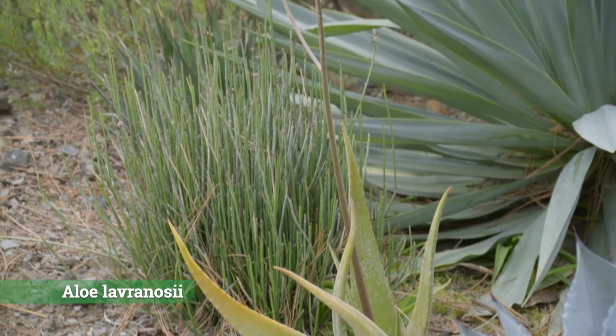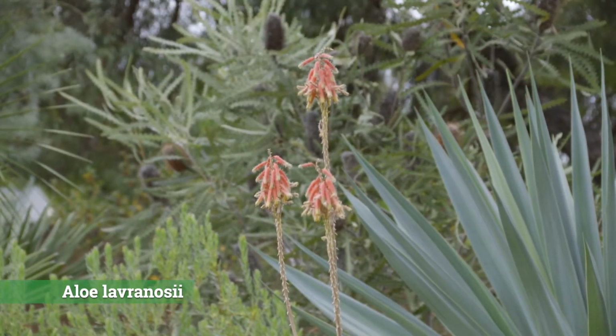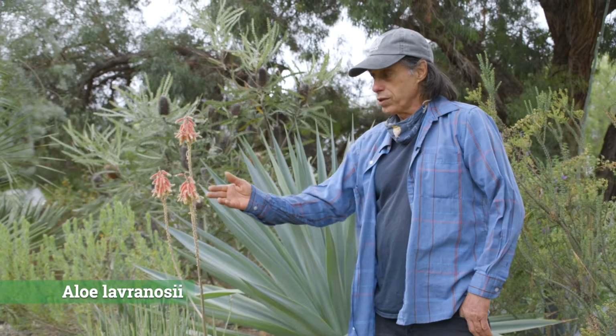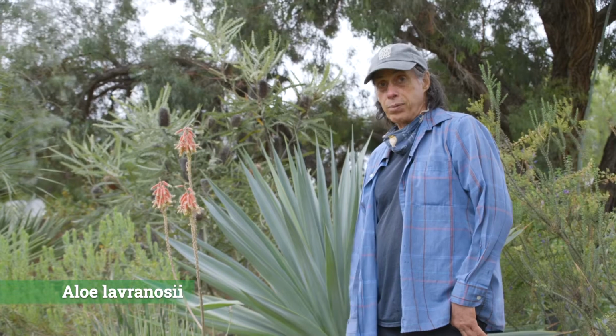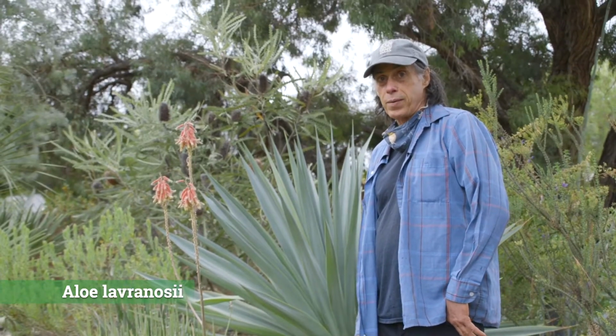This aloe is named Aloe lavranosii, and it comes from Yemen. It's really not very common in cultivation, but we have both a yellow form and a red form, and so this is the red one. What's remarkable about it is how hairy the flowers are. So there aren't very many aloes that have hairy flowers, and we think this one really ought to be more commonly planted because it's such a showy flower, and so we're doing our best to propagate it and introduce it into horticulture.